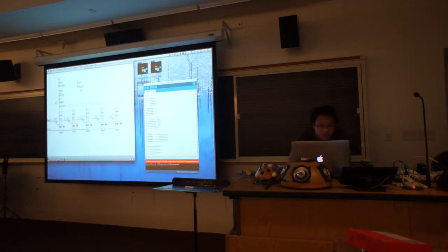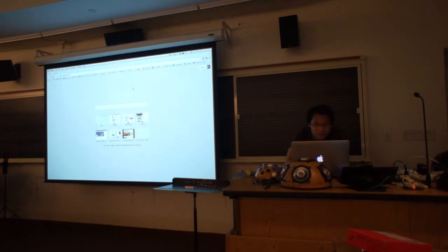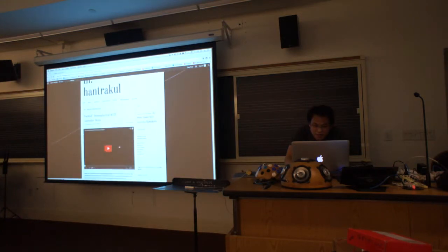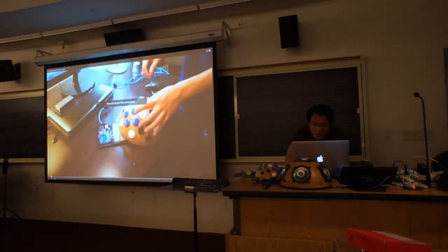Alright, I think I'll just show the video for this one then, because it's not working. But this is the hemispherical MIDI controller, and you can basically play some pretty cool beats on it. It sounds like this.